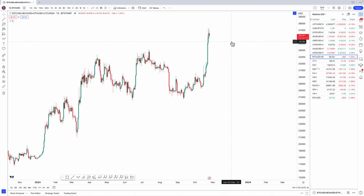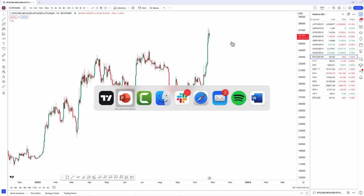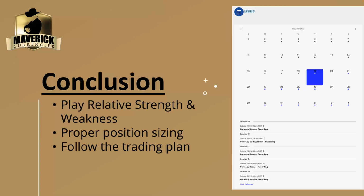All right, traders, that's it for now in terms of currency analysis. Hope that was helpful. So in conclusion, as always, just play relative strength and weakness. So important, but play relative strength and weakness on your terms, on your time frame. If you're looking at relative strength and weakness in terms of what happened today, but you're more of a long-term trader or a swing trader, that's probably going to get you chopped up.